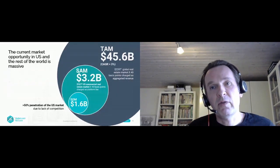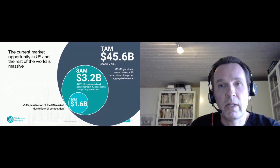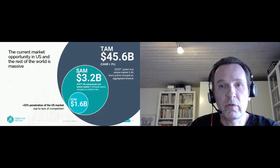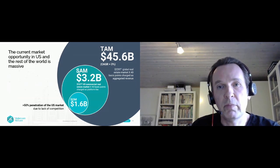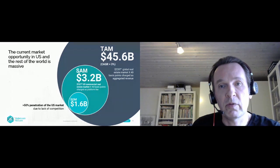The real estate market is the single largest asset class that is ripe for tokenization. The total market is $228 trillion. With primary focus on the US real estate market and being able to extract approximately 40 basis points annually, and with a significant market penetration, we are left with an obtainable market of at least 1.6 billion US.